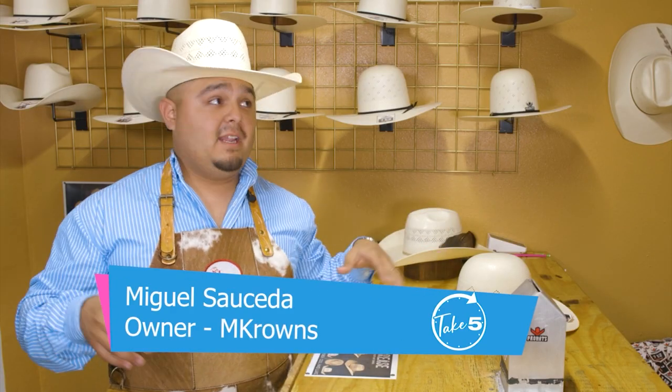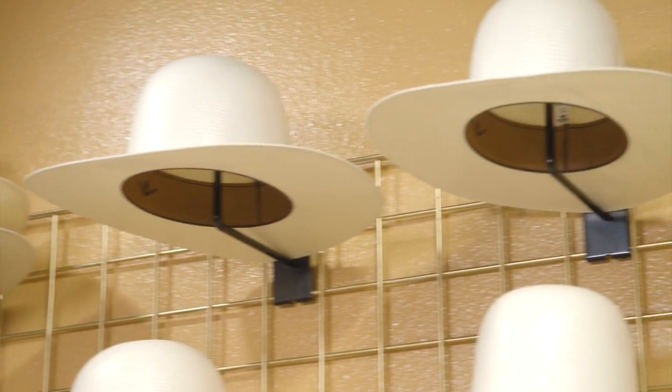So basically, what I carry here are all open crowns, if you can see. They all start like this. And from there, you come in, you choose the one that you like, and you shape it however you like.